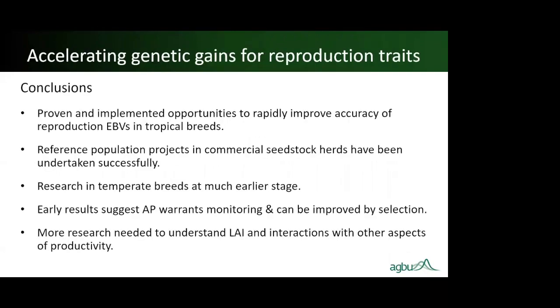of this work. So just to summarise, I think over the course of the research that we've described in this presentation, we've been able to develop and prove some methods to accurately describe reproduction in both males and females for tropical breeds, and those traits have been implemented in the genetic evaluation for those breeds. We've developed a framework for reference populations, both in a research-based structure as well as in commercial seed stock herds, and that's been undertaken successfully.